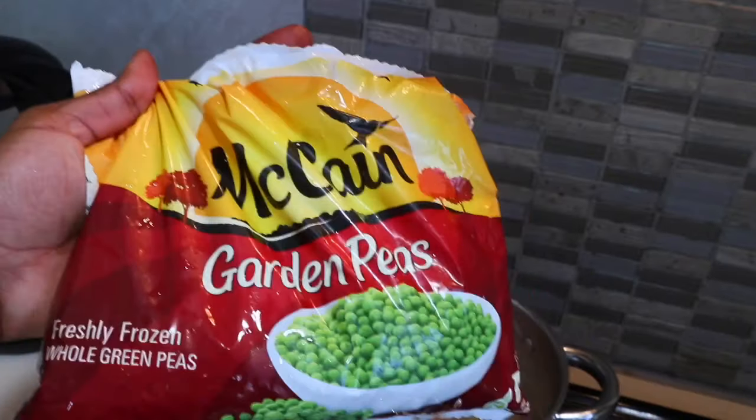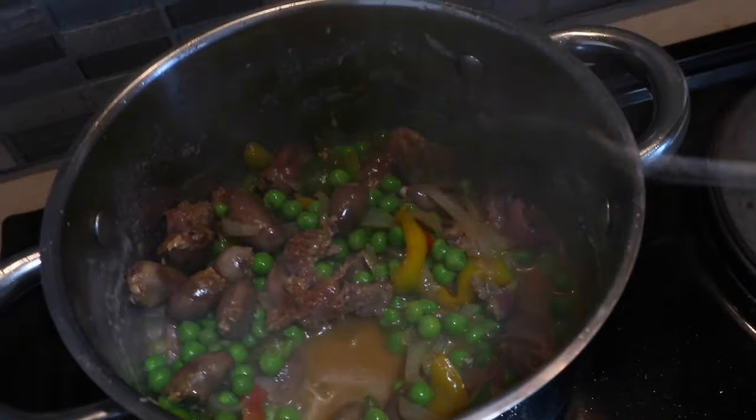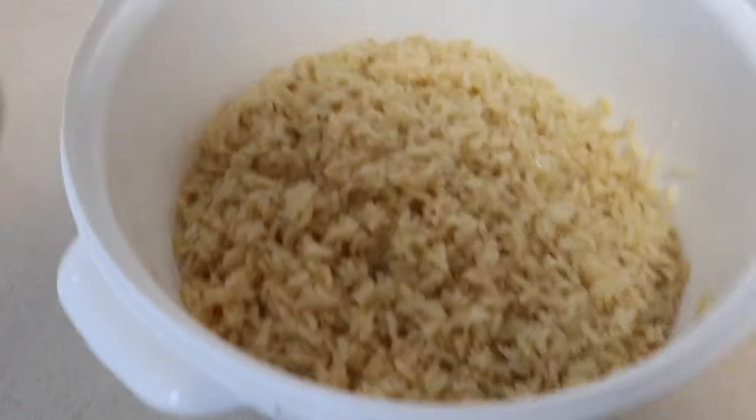Okay, so now it was time for me to add my peas, as my chicken gizzards and hearts were almost ready. And then look at how beautiful that looks, guys. And it doesn't just look good, it also tastes amazing. And here's another thing that I do.